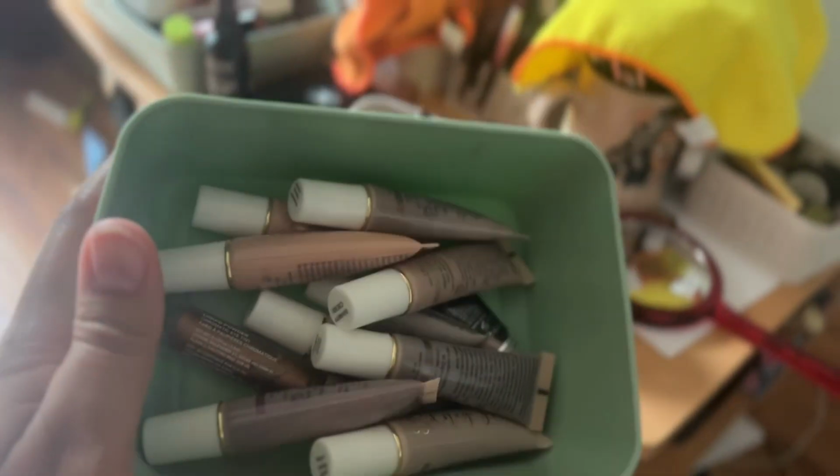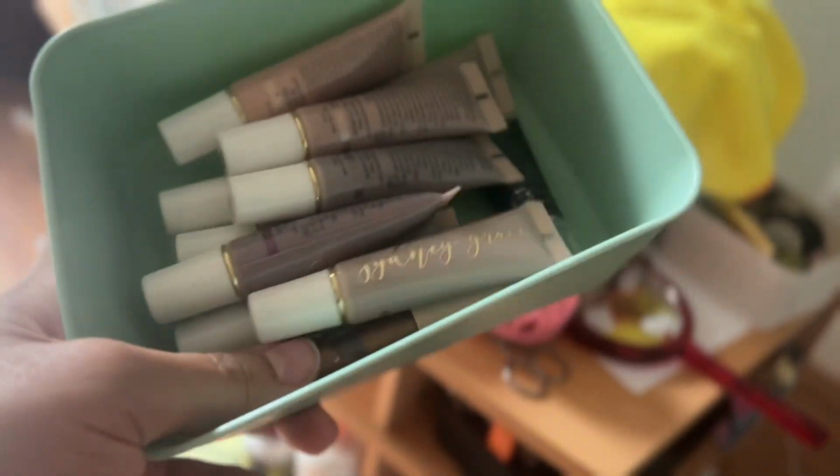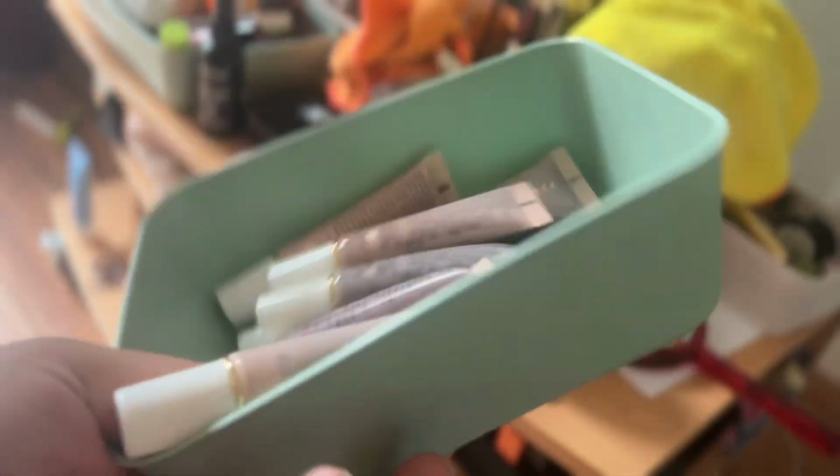When was the last time I used anything from in here? I know I recently separated them out, but when was the last time I used them? Because I use more of these. These are like my single cream shadows. It's Sydney Grace. Just a lot of Sydney Grace, but there's also Danessa Myricks. Try to do this with one hand. I see an Ilia. I see an Ilia peeking through.